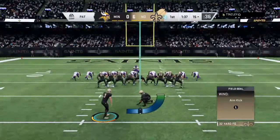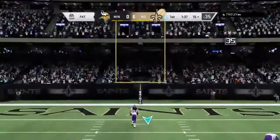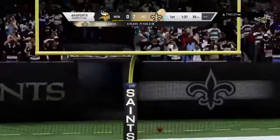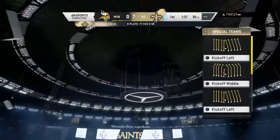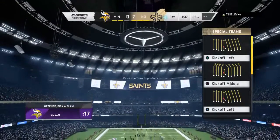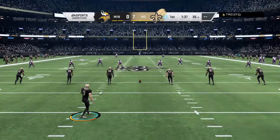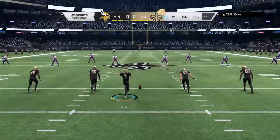Will Lutz on for the point after. And it's good as the Saints have a 7-0 lead. Makes the score Saints 7, Vikings nothing. Will Lutz to kick off for New Orleans. After the touchdown, Lutz to kick it off.